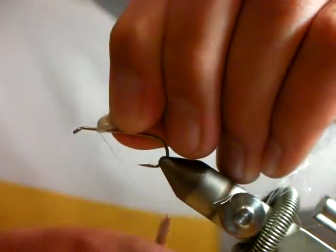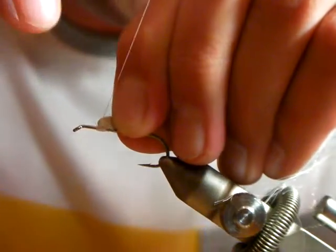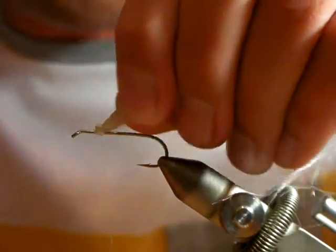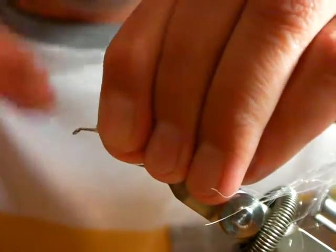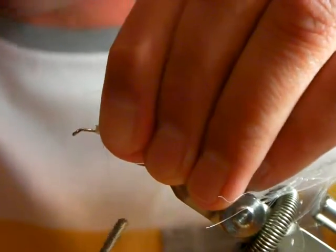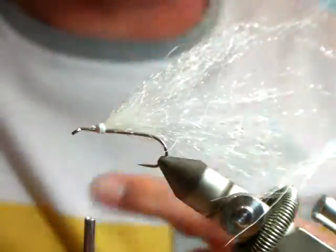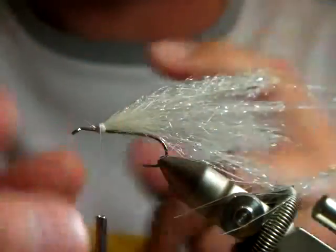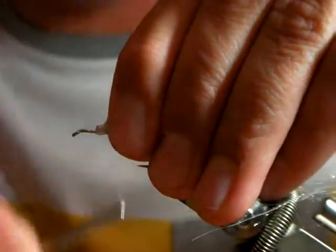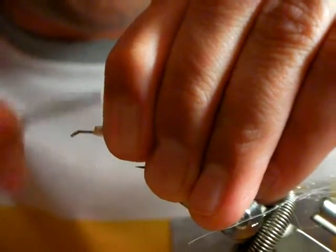The nice thing about this Deadly Dazzle, it's got quite a stiff sort of feel to it. So you might be wondering if that zonker tail wraps around the shank. It doesn't. This actually gives it a nice profile, almost like a tail guard to stop it wrapping around.